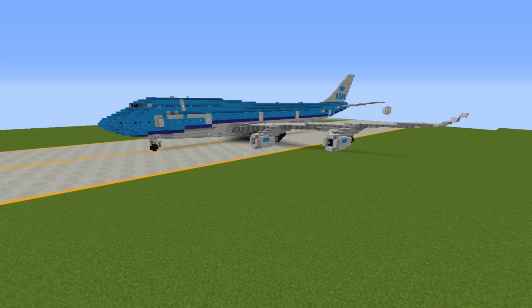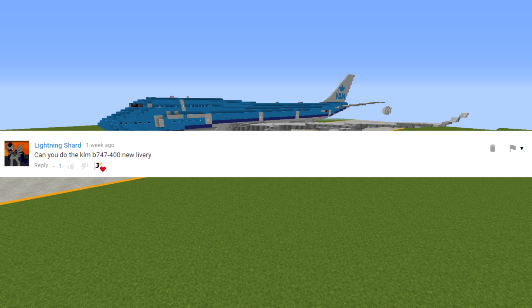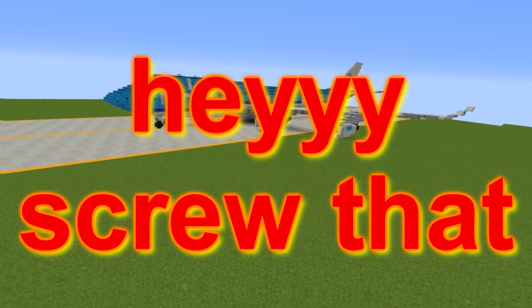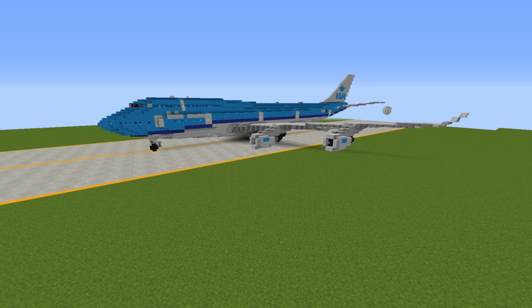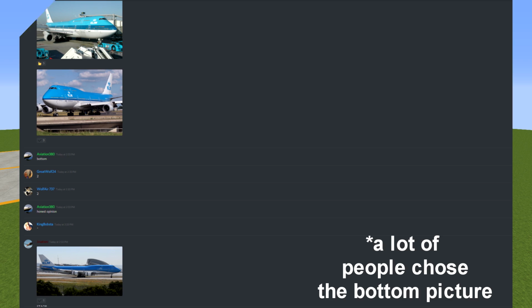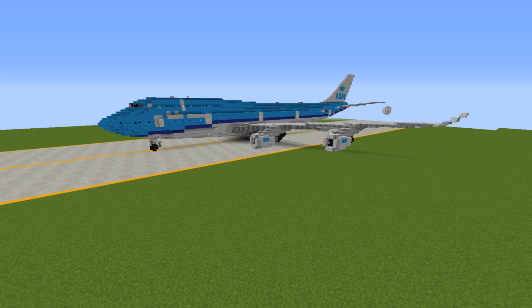Alright, today somebody has requested a KLM 747-400 in the new livery. Originally we were deciding to do the older livery, or the '93 livery. But apparently, from looking at our Discord server, most people prefer the new livery anyway, so let's go with that. Anyway, let's begin with the tour.